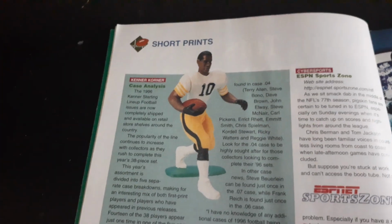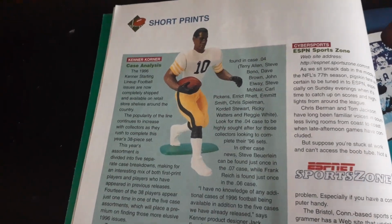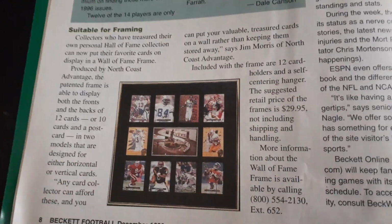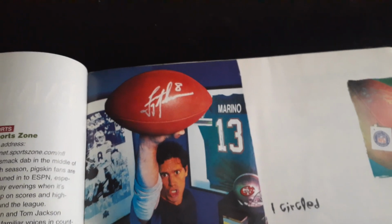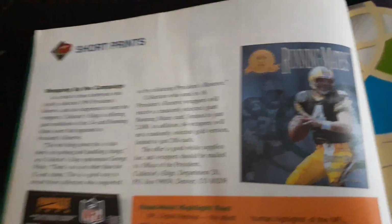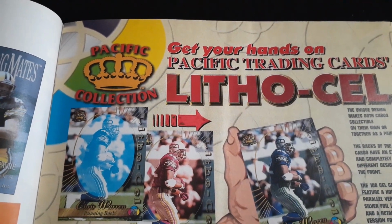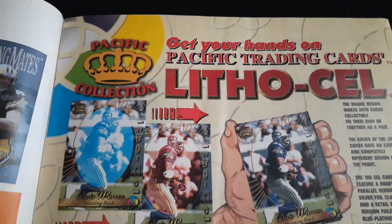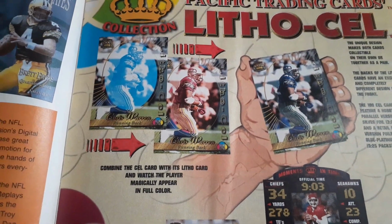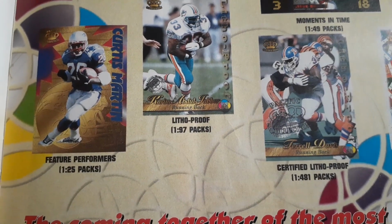More on short prints. Starting lineup. I wonder if I still have my starting lineup figures. I don't know. I haven't seen them in years, so we'll see. Another Favre card. Aikman here. Pacific ad for Lithocell. Yeah, Lithocell. 1 in 481 packs.